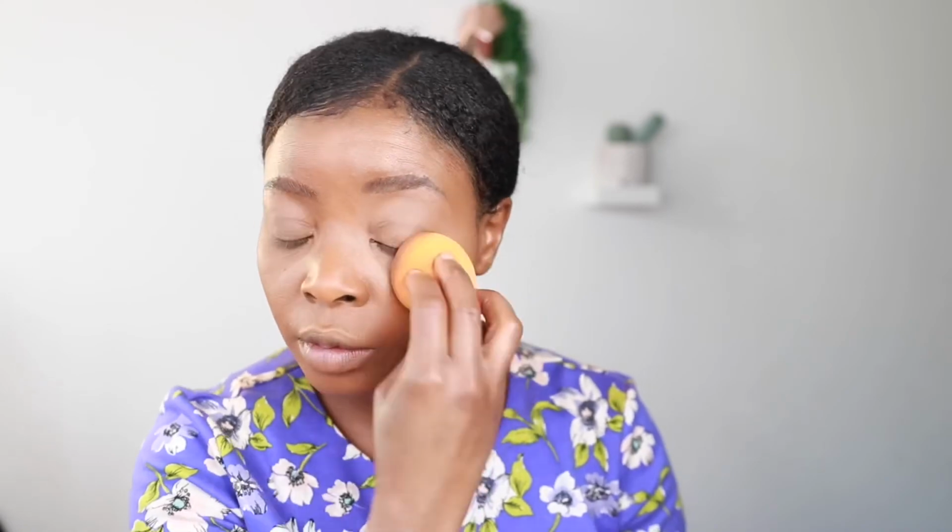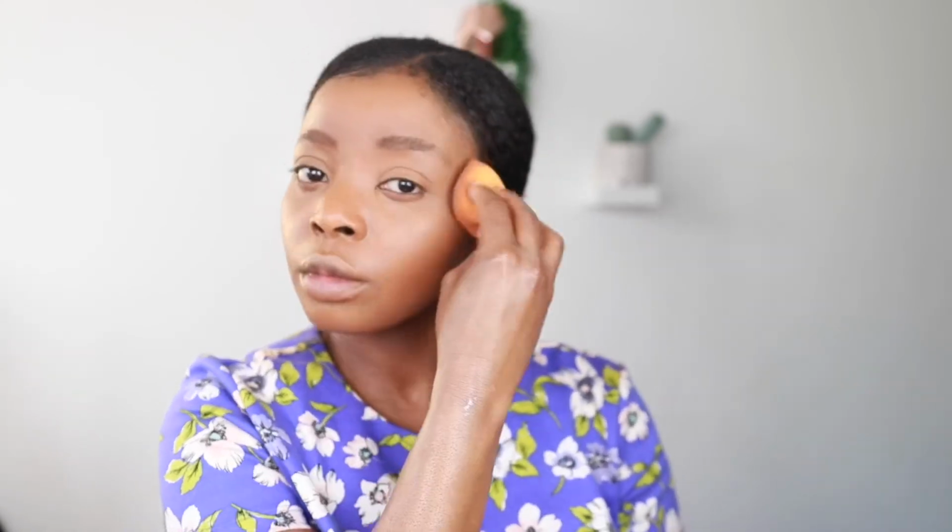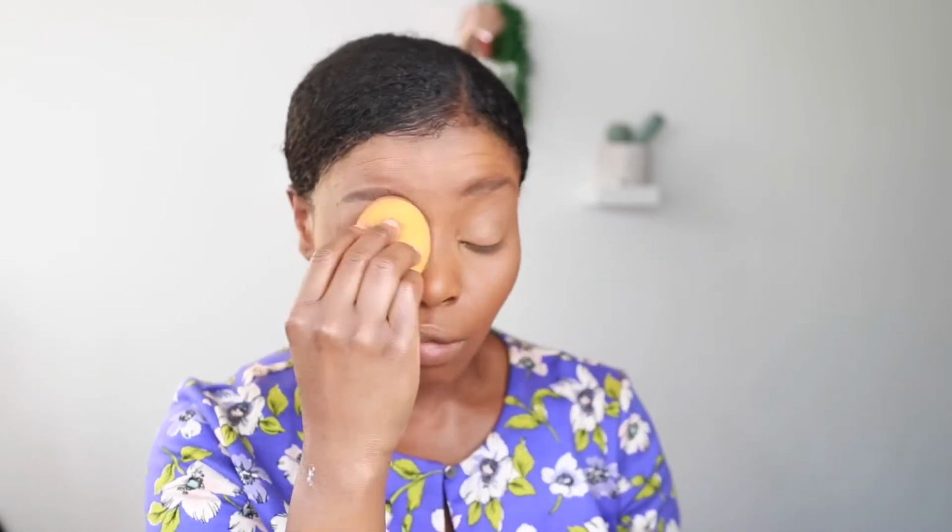I'm going to blot this side as well. I've not put any powder in. I'm literally just tapping it with the same sponge. The sponge is not dried up now. So it looks really good. And if I were to put powder on it, it's just going to be more matte. I actually like it. I like the coverage.